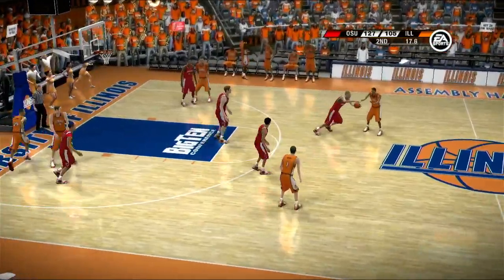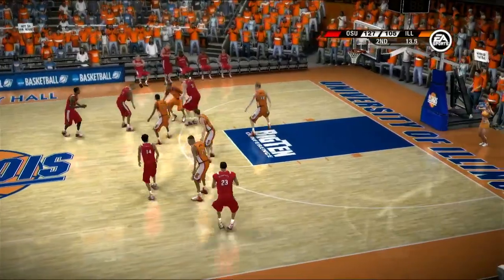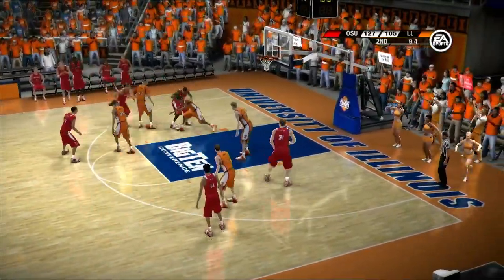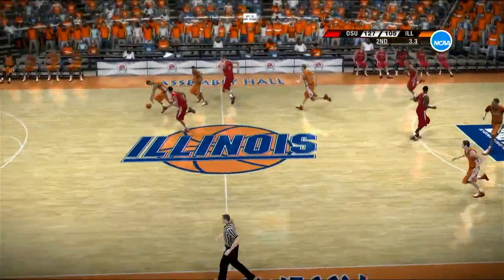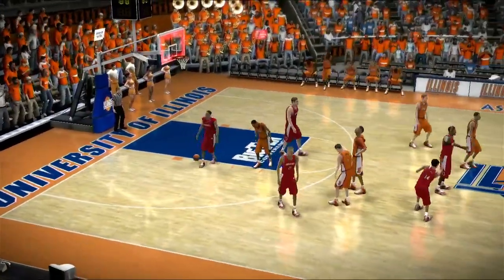On the outside, takes away the pass. High post screen, so effective, that screen. Almost lost a basketball. Stolen. Turnover. Great job knocking the ball loose, then chasing it down.